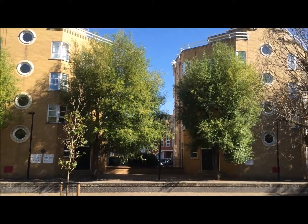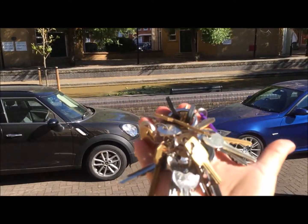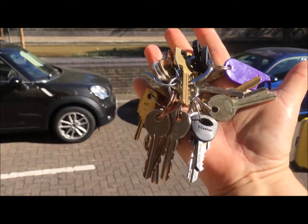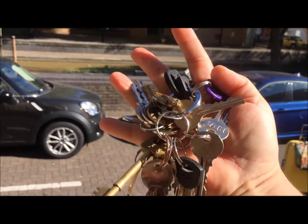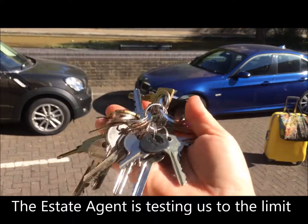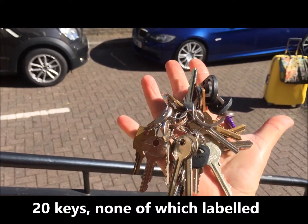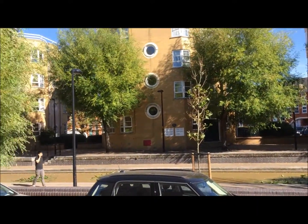And before we go in, I just want to show you how many keys I have for just this flat. I do feel like a prison warden who's gonna open 10 doors. So the first task of the day, figuring out which key will fit the front door and which key will fit the flat. I'm holding about 20 keys in my hand. I don't know whether you can see. So just sharing part of my working day with you.